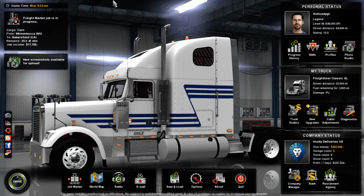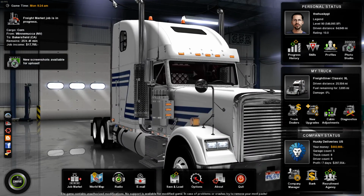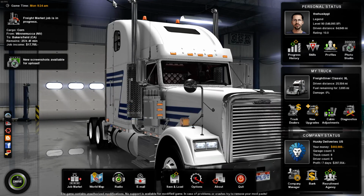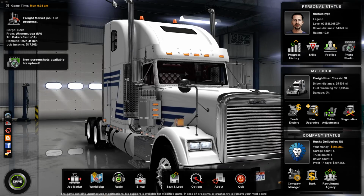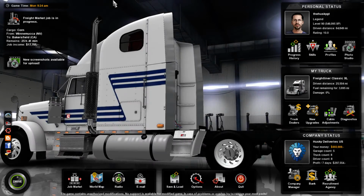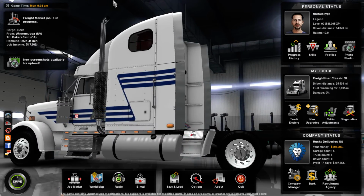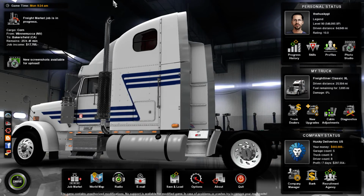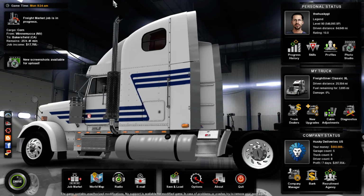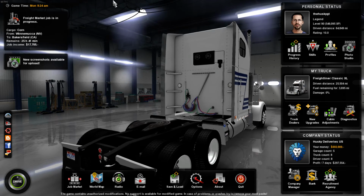The next truck in the list will be the Freightliner Classic XL. Now, I know I always say this is one of my favorite trucks, but this is turning into one of my favorite trucks. I don't know what it is, it's the looks, the sounds, there's something about it. It's a classic American truck, full sleeper, it just looks absolutely gorgeous. And now with these Freightliner wheels, which are a bit more modern, oh my god, this truck looks complete, looks beautiful.